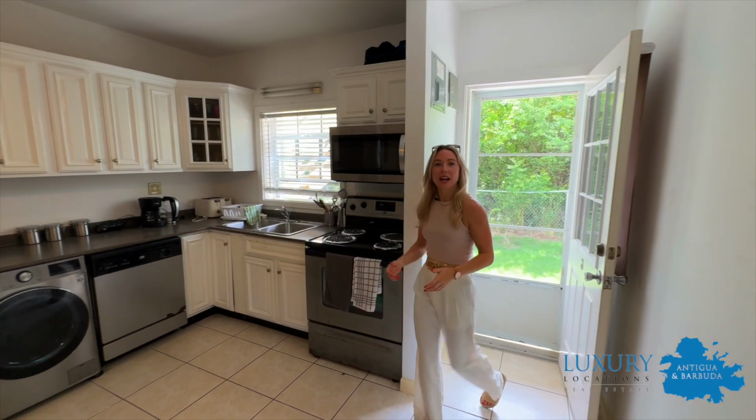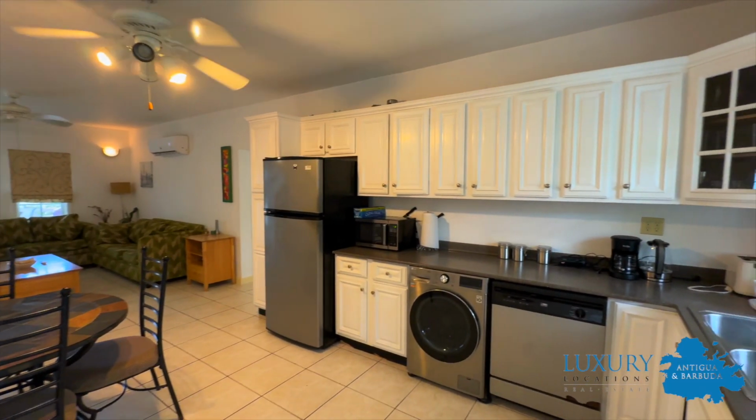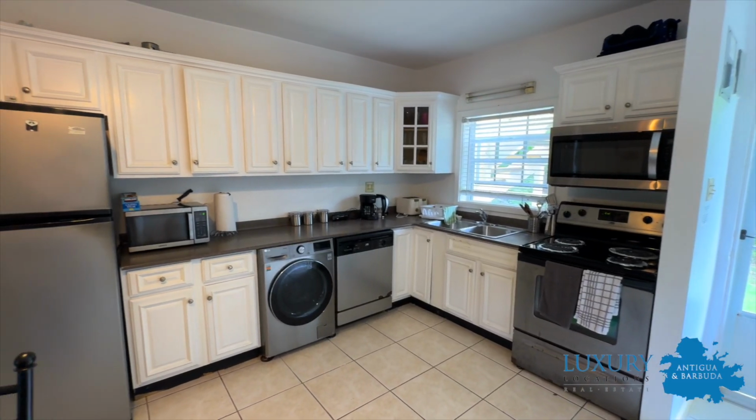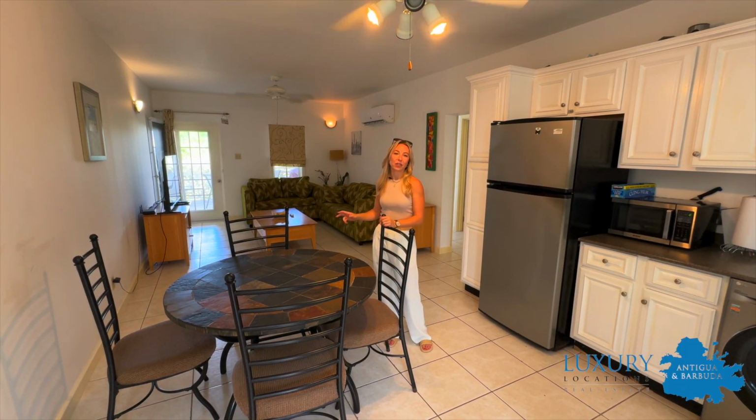As you come into Hamilton House number 3, you are welcomed by this open plan kitchen living area. Over here you have the fridge freezer, the washing machine, the microwave, and a window looking out. And in the kitchen area you have, to the side of the kitchen, a dining area for 4.